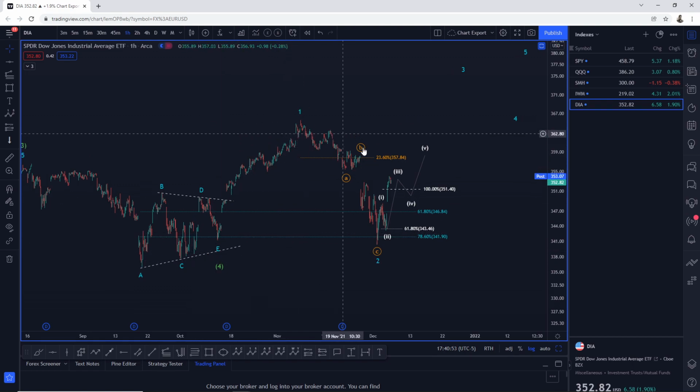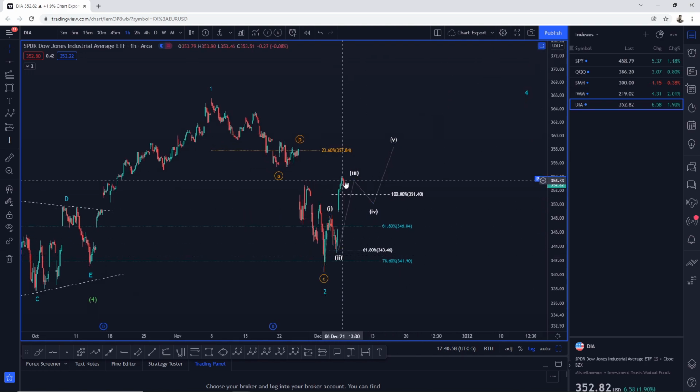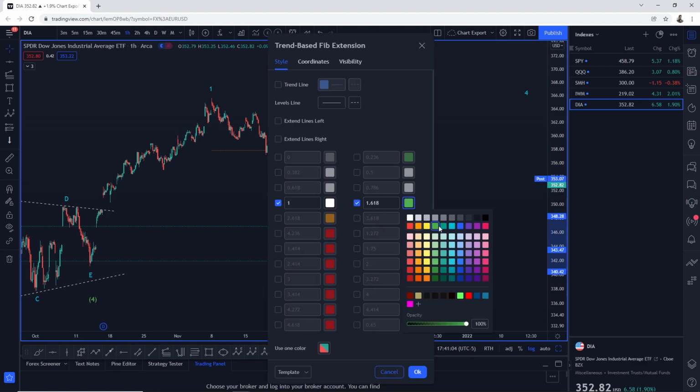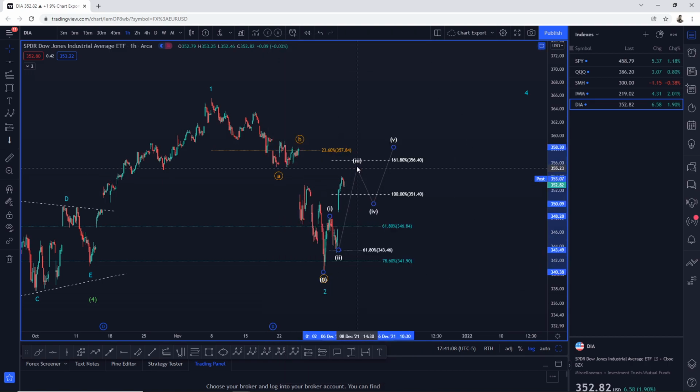So if that's the case, then we have found support, and now we're in the making of 1, 2, 3, 4. We may see a little bit more upside into the 1.618 of the wave 2, the wave 3. Let me fix this here. Maybe towards the $356 region, and then a pullback here to the wave 4. We want to see wave 4 stay above 348.